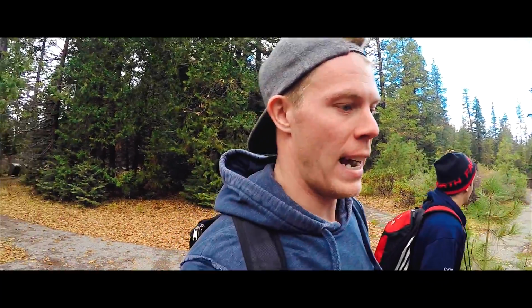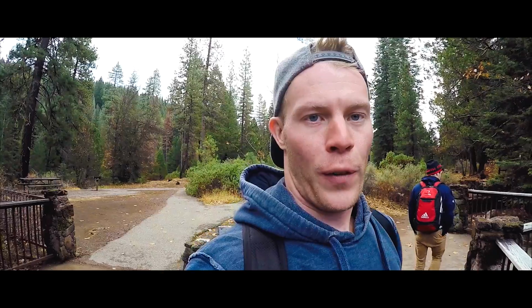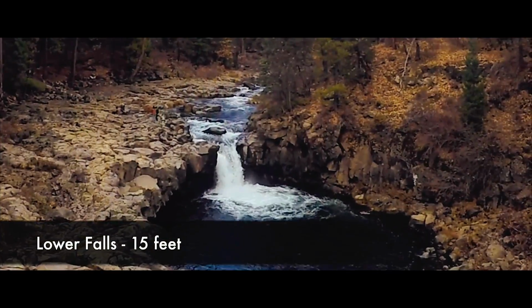This is a pretty easy hike. It's a nice paved trail. There's lots of picnic tables. Great for the whole family. First up, we've got the lower falls here. That is pretty cool.